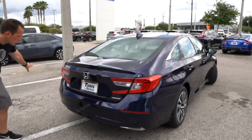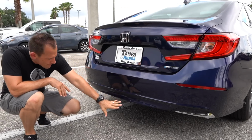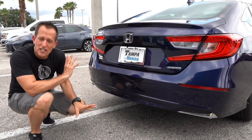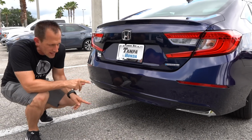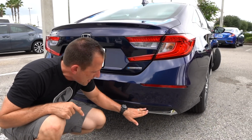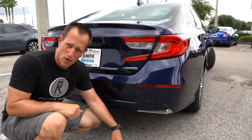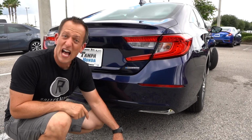But very clean across the back, little bit of a kick up on the trunk, and then very clean. I'm glad they didn't do anything stupid like fake exhaust or anything like that. The exhaust is actually tucked up underneath here. These aren't meant to even look like an exhaust outlet. Happy to see that. Let's go ahead, pop the hood, see what we're working with hybrid-wise.